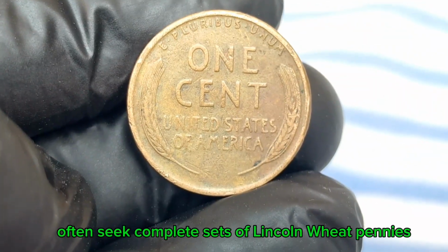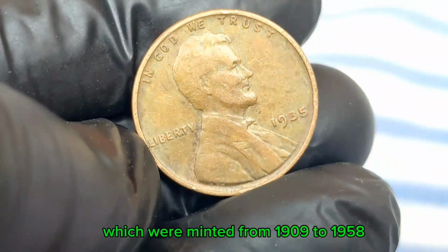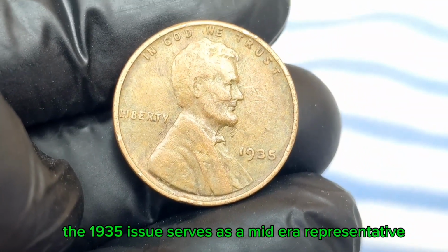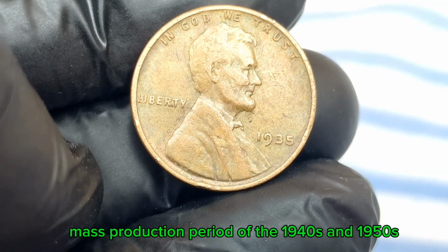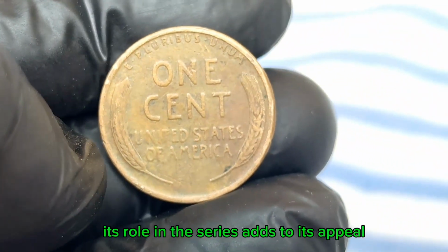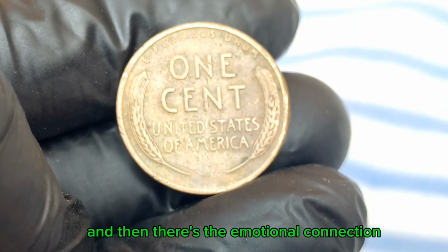Collectors today often seek complete sets of Lincoln Wheat Pennies, which were minted from 1909 to 1958. Within this series, the 1935 issue serves as a mid-era representative, bridging the early low mintage years and the later mass production period of the 1940s and 1950s. Its role in the series adds to its appeal, especially for those aiming to build a complete date and mint mark collection. And then there's the emotional connection.